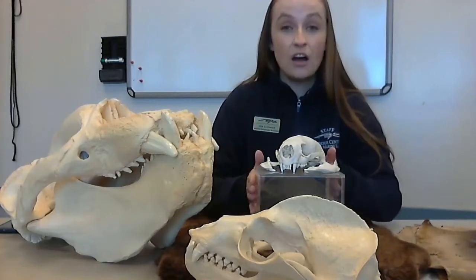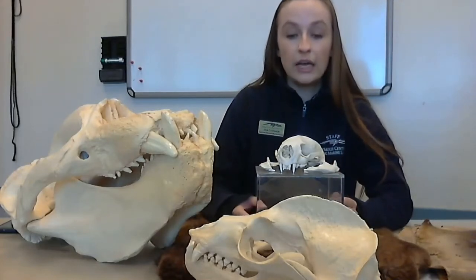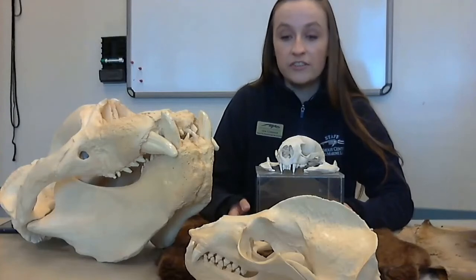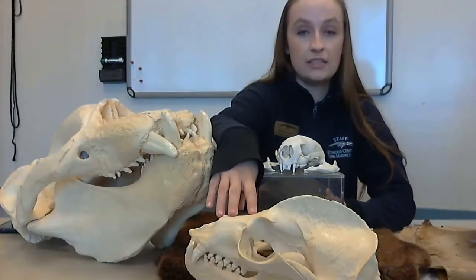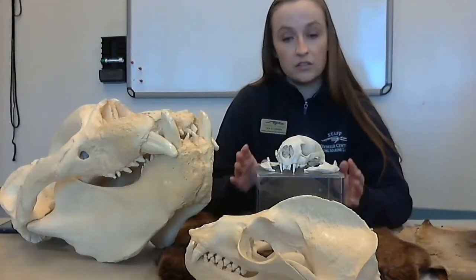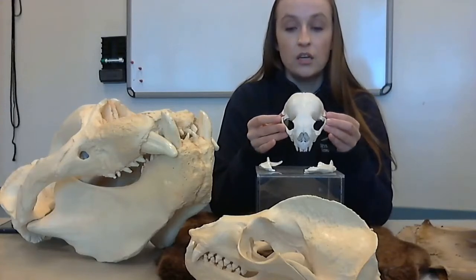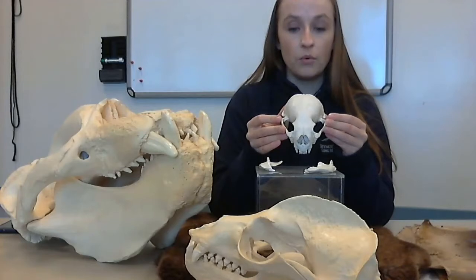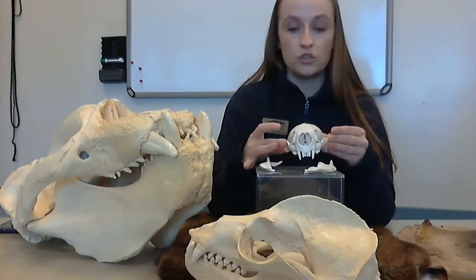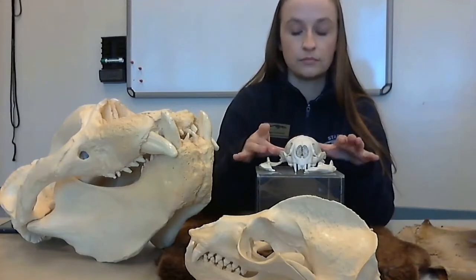Great. Well, now this is our smallest skull of the bunch. When I look at this one, I'm again looking for features that are similar or different to the elephant seal and the sea lion. When I first look at the skull, I notice that it looks like a very different shape. When I say shape, it almost looks a bit rounder, almost more like a circle than these two skulls that we looked at previously.